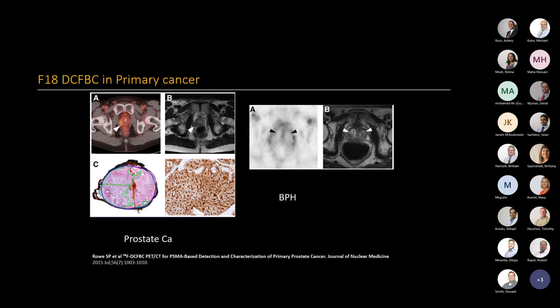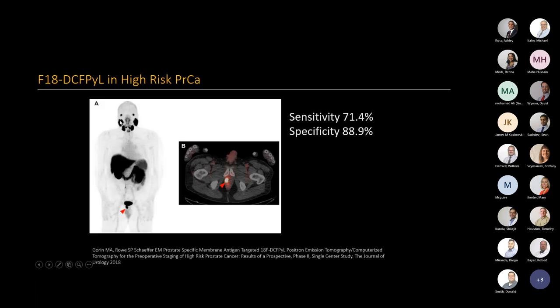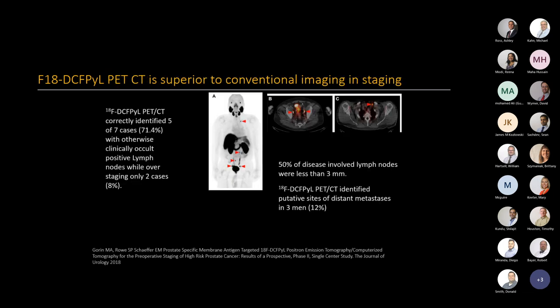This is just an example. In the prostate, BPH had no radiotracer activity, but the prostate cancer had increased radiotracer activity. Its sensitivity and specificity is very, very similar to gallium-68 imaging. It is definitely superior to conventional imaging. And in this study, they found 50% of disease in lymph nodes less than 3 millimeters.